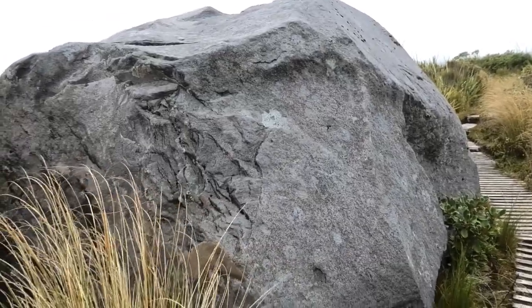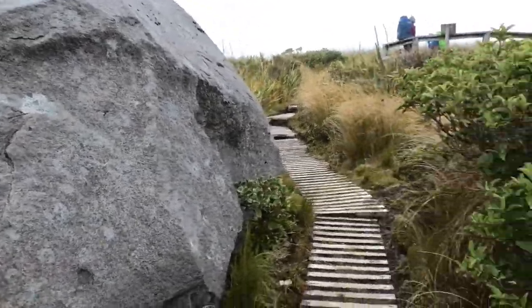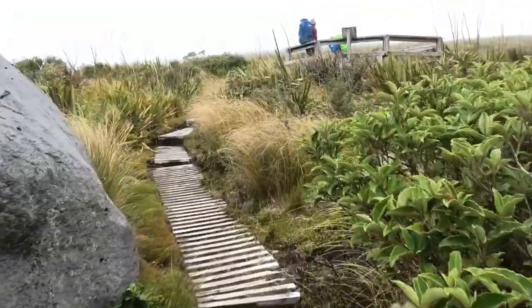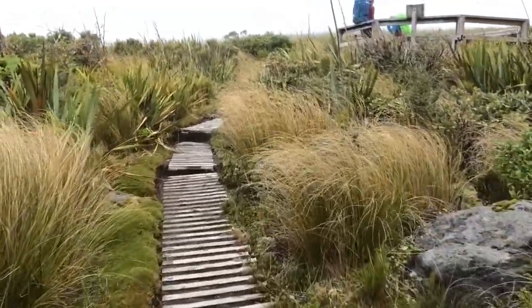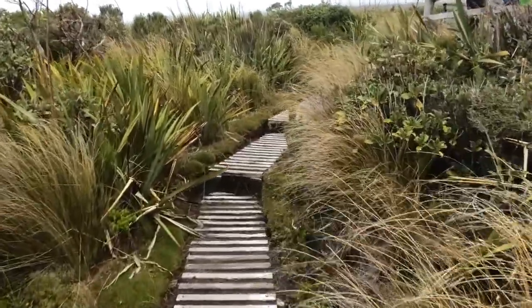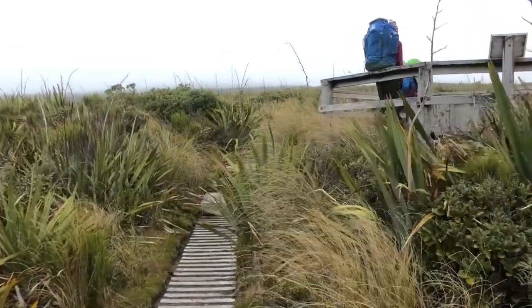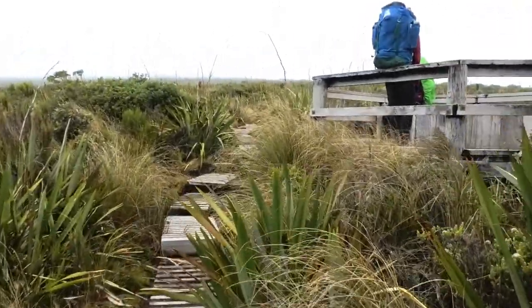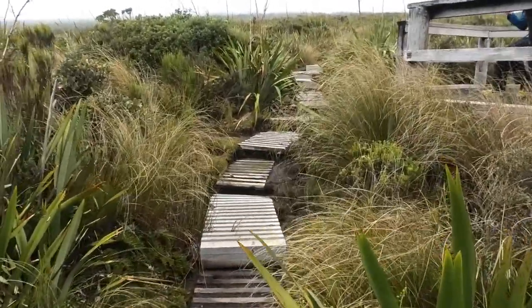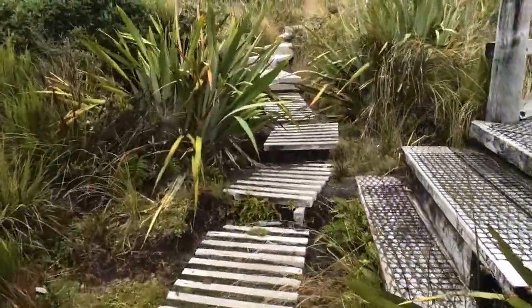There's a big old lump of volcanic rock. Andesite, I think. Taranaki is an andesite volcano, not like the basalt ones in Auckland and Hawaii, and Iceland too, I think, where the lava's a lot more runny. Andesite's more explosive, and rhyolite's even more explosive than that, is it? There you go. More viscous.